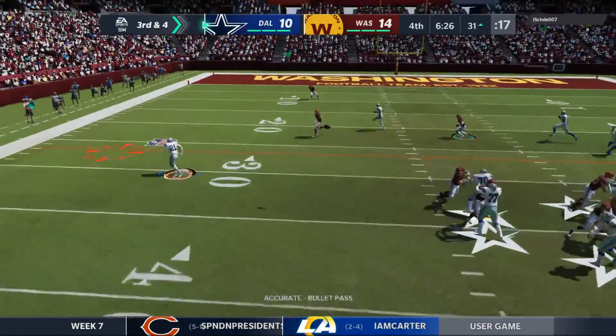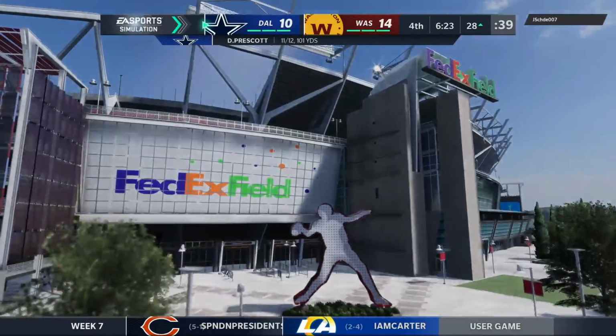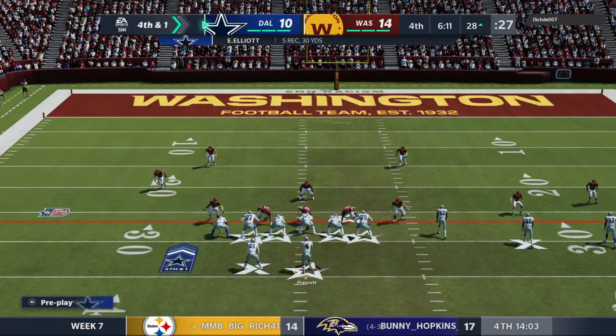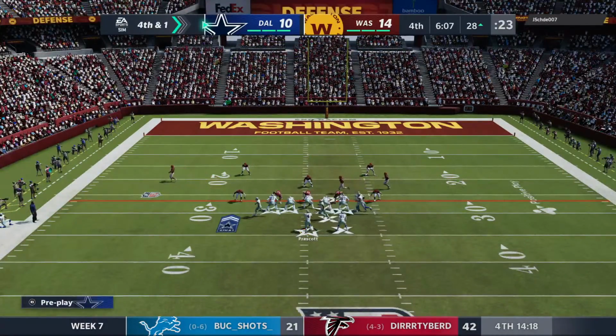Prescott from the gun on 3rd. Looking left side, and he's got a man. It's Elliott. Well, this is going to depend on the spot, but it's not a very generous one. He looks to be about a yard or so short. 4th down.